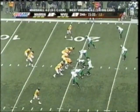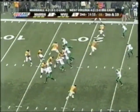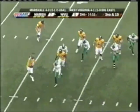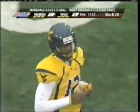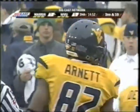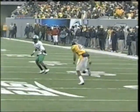3rd down play. 3rd and 10. Smith on in relief of Brown. Looks up the middle, throws on the run, and the pass is caught. That is Ulrich Arnett. And Ulrich Arnett is a pretty good size, 6'2", 189, and he was there to make that catch. It's a great route.